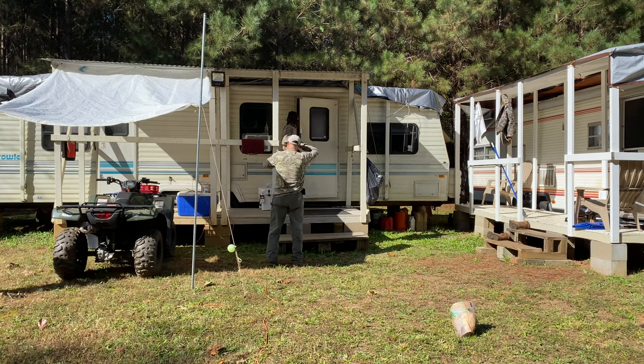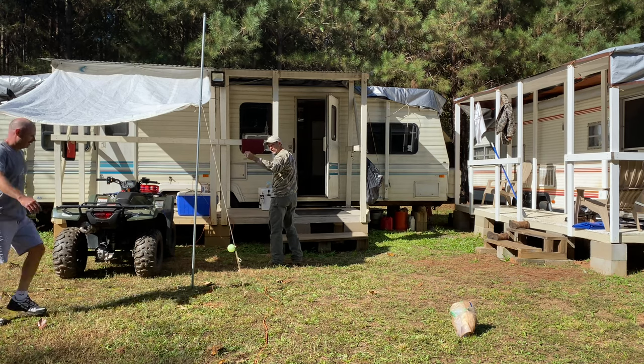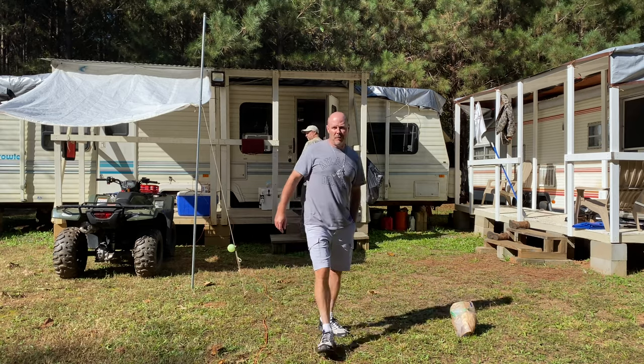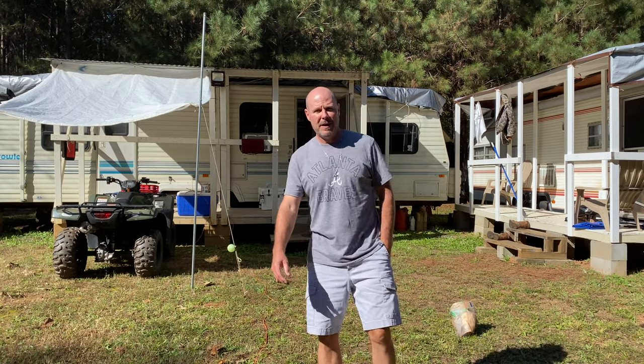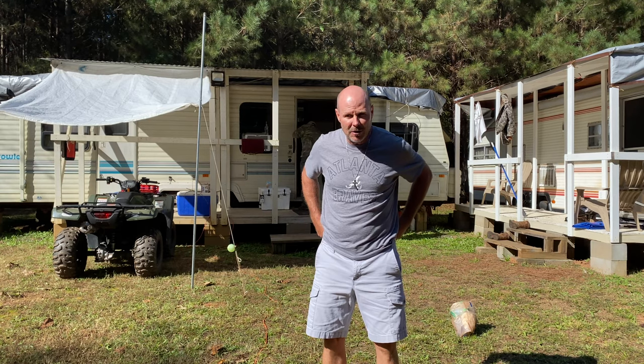What do we got left to do? Load the trailer eventually and then pack out of here. I mean, we got to clean up the food station. Right. All right, everyone. We're breaking camp. We're about getting ready to get out of here. We had a good time. Nobody shot any deer, but we saw a pretty good bit.